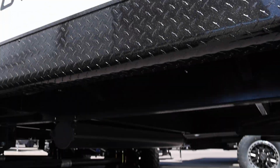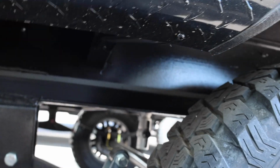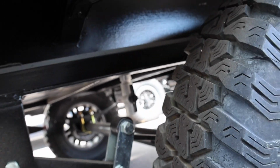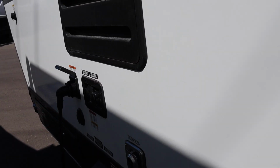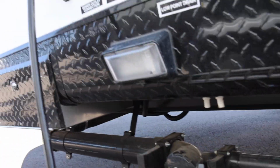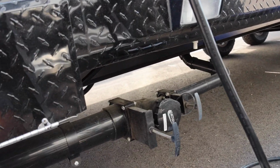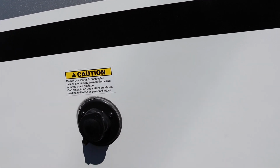But storage for your sewer hose. You see some of the construction down below here too. And then drain outlet. That's going to be for your freshwater tank too. And here's your water connections. Back of the furnace. They do provide a light down below if you're dumping at night. Low point drains there. And this is just a little storage area. Probably good for sewer stuff. And this is where we're going to flush your black tank.